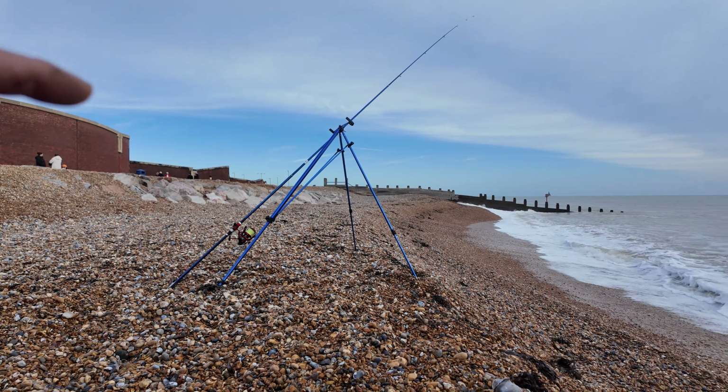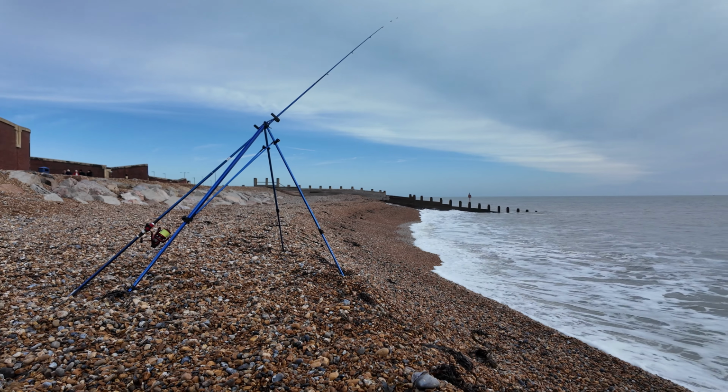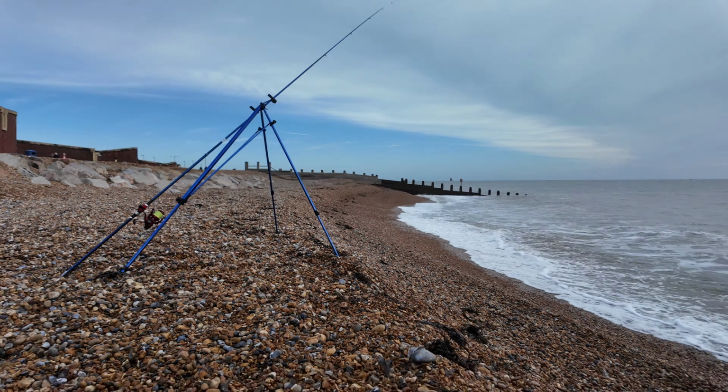I'm at Langley Point, peg 4, which is pretty close to the point. I come to this side of the bay so I can tuck myself in against the groin here, out of whatever wind there is. But to be frank, there isn't much wind.